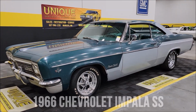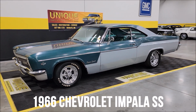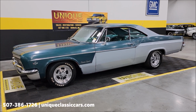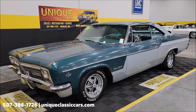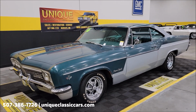Popular year and model of unique specialty and classics. 1966 Chevrolet Impala SS, two-door hardtop sport coupe. As you can see, it needs a little bit of work to finish, unless you want to drive it the way that it is. And we're going to get into that here in just a little bit.